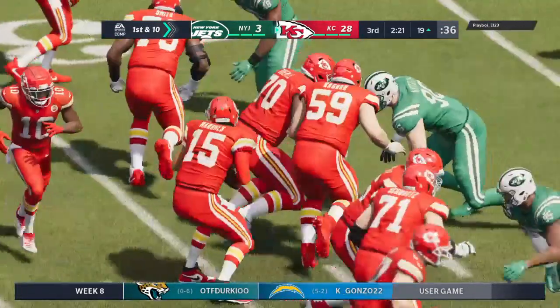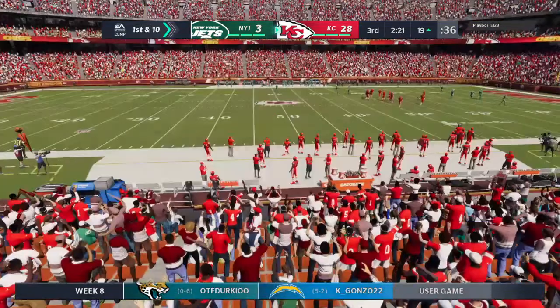Lots of praise on this drive, obviously. I know you're seeing what I'm seeing. Those guys up front, they're getting it done.